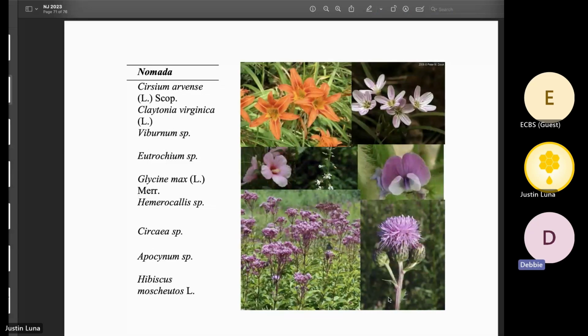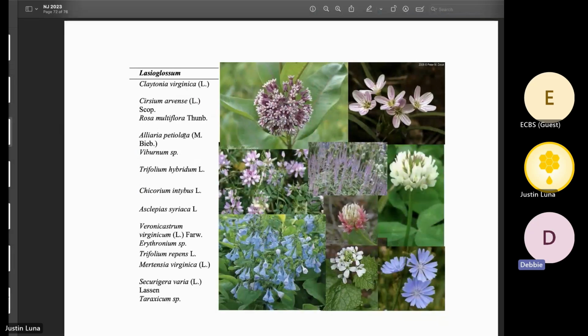Now, the kleptoparasite, the nomada, you can see here the adults do need to have nectar in order to fly around and kleptoparasitize Andreina nests. So how they got their nectar in order to fuel their flight was by visiting these flowers in these forest patches. Next slide.